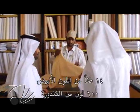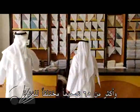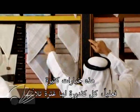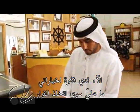Wow! 14 tones of white, 600 colors of kandora, and over 65 different designs for the gutra. That's a lot of choice right there. Effectively, every kandora has a gutra to match. So now, I've got an idea of my choices. All I have to do is make a decision.